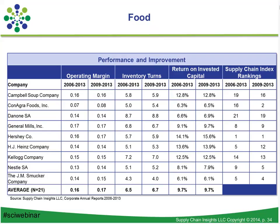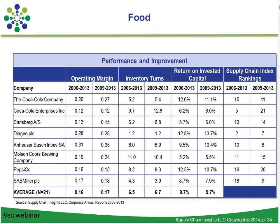Campbell's Soup is an interesting one. Campbell's was actually driving right at Hershey's level up until 2012, and then they did a big bang project where they tried to implement a project too fast with too few resources, and it drove their rankings in 2013 almost to the bottom of the pack. So the supply chain index is a very sensitive metric. The Campbell's Soup example is an example where a company who does a big bang project can actually go backwards.